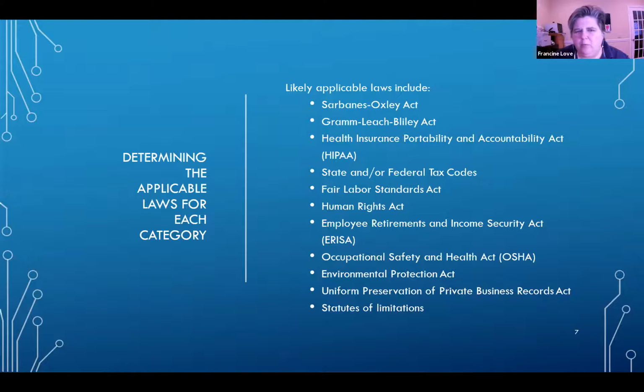And in my practice, I work with a lot of healthcare providers. So we have HIPAA issues all the time. We have other regulations about standard of care and duty. All of my employers have FLSA, Human Rights Act, state and federal tax, ERISA, OSHA, all of those things come into play. So just simply by playing in the space of having a business, you have all of these different laws coming and hitting on you. And so you want to think about that.